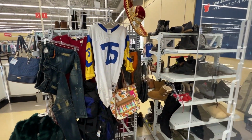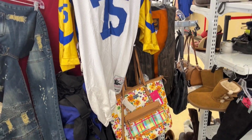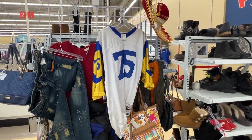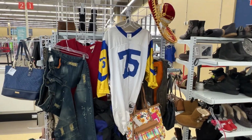I was definitely interested when I saw this Jackie Slater Los Angeles Rams jersey. He played for the LA Rams. It was $26.99. Today, everything we got was 20% off because we had a coupon. So it was going to be a little bit less than that. All our stuff was going to be.